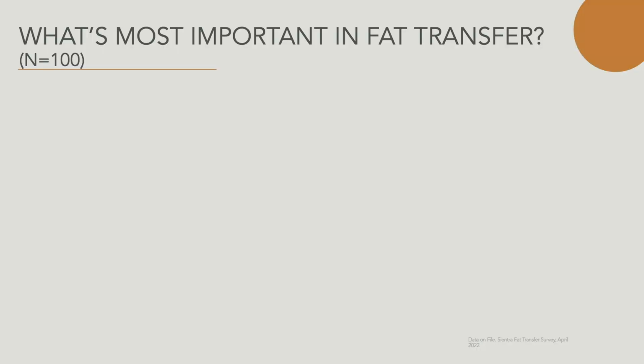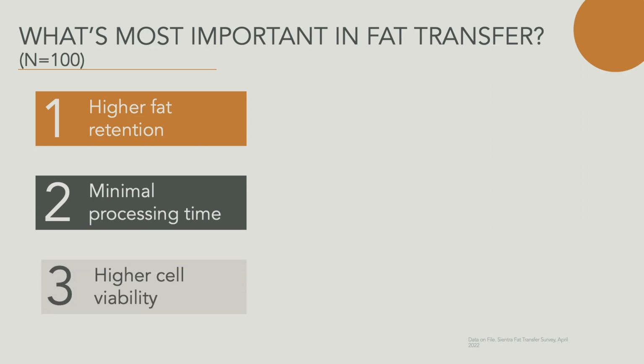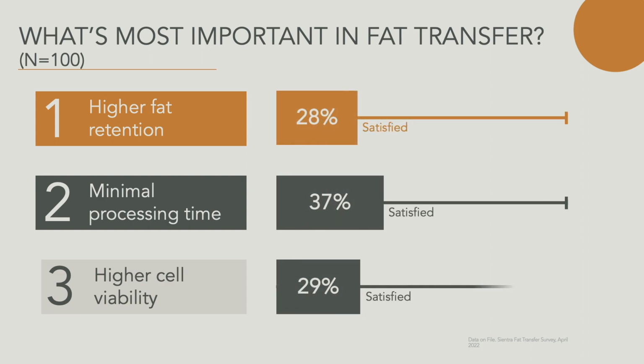However, when we started looking into it, we surveyed 100 plastic surgeons in the United States, and we asked them what's most important in fat transfer. Top 3: fat retention, minimal processing time, and higher cell viability. But when we asked them how satisfied they were with the current systems on the market, it was very surprising that less than 30% were satisfied with the retention and higher viability, which on average they estimated were between 40 and 50%, and less than 40% with processing time.